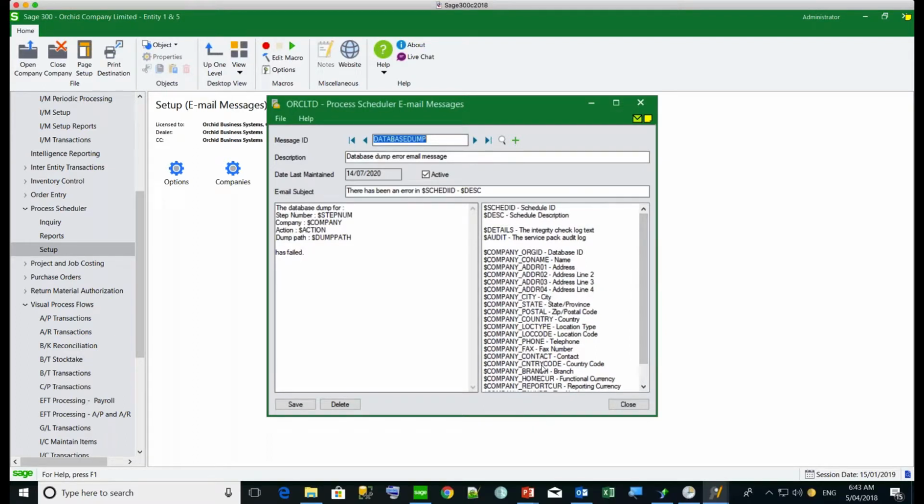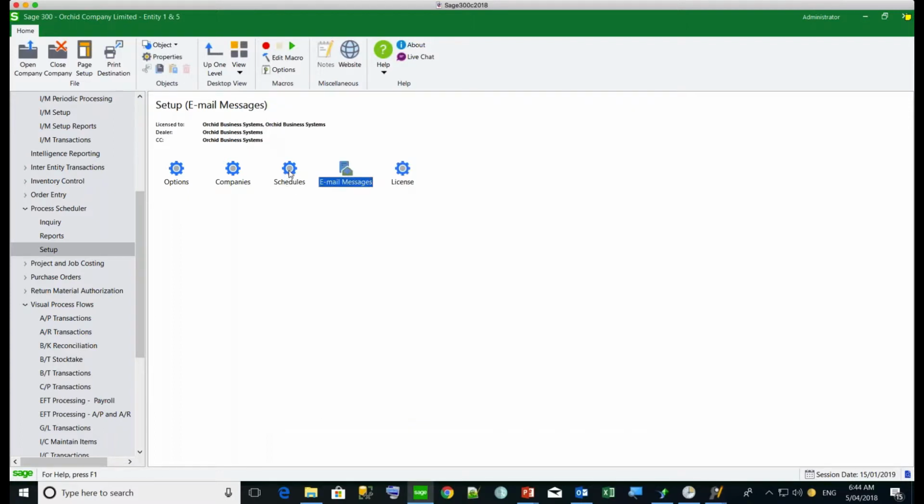Got all these details about the company profile, then the schedule that I'm running, and then in some tasks like data integrity, etc., I can attach the detail of the integrity log to the email. So, for example, in here, I'm attaching dollar details, which will attach the data integrity log results, etc. So we'll see how they're used when we look at a few of the schedules that come with the sample data.